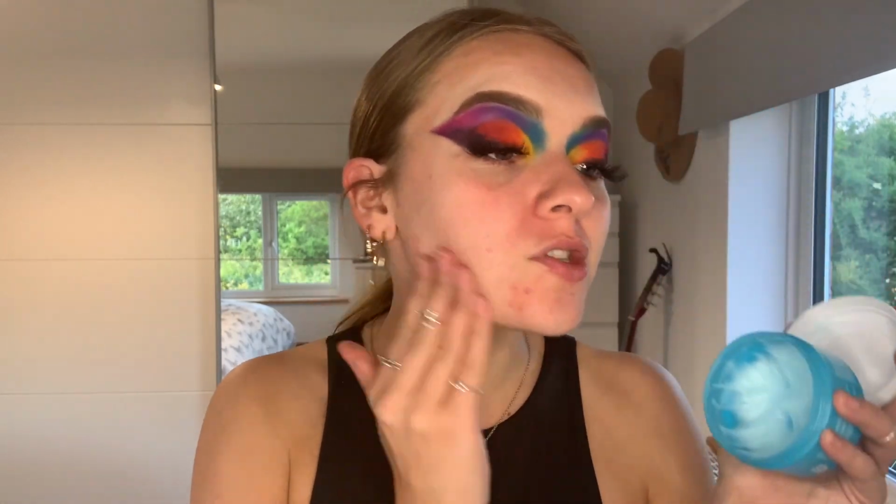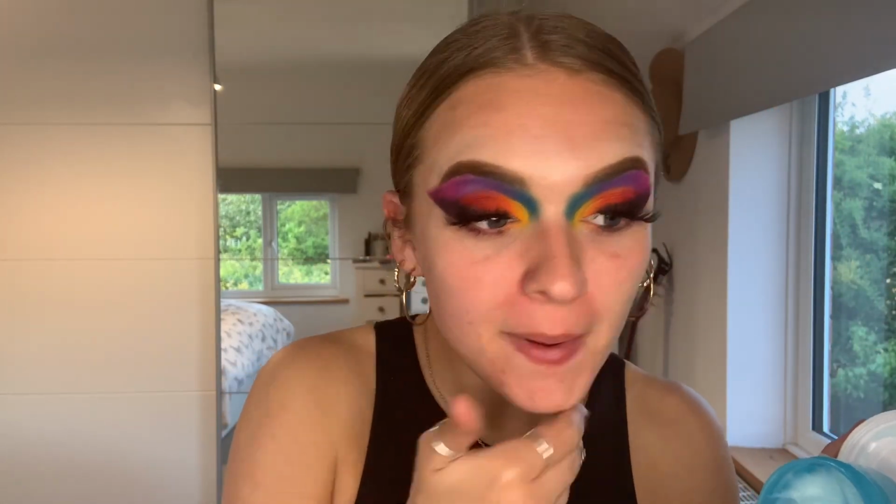Okay, so now we're just gonna go onto our skin. I'm not doing anything too mad today. We're just gonna basically do a base. So I'm just gonna pop a bit of moisturizer on. This is the Neutrogena Hydro Boost. What foundations am I gonna mix together today? I think I'm gonna mix 3 foundations together today, just because I can.